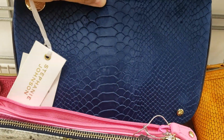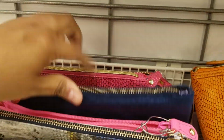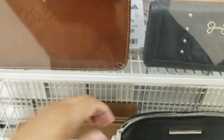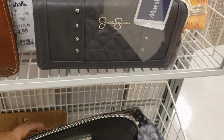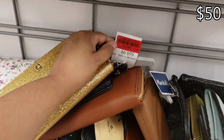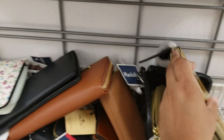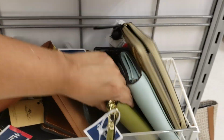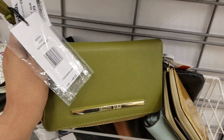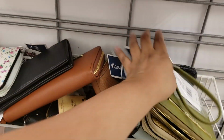This one has a velvet feel to it. That one's $20. That one's really cute. I am liking that. Steve Madden. Jessica, we've seen plenty of times. Kate Spade. Okay. We have never seen this one here. Red Tag for $50. Let me grab this one out. Steve Madden, okay, wristlet for $15.